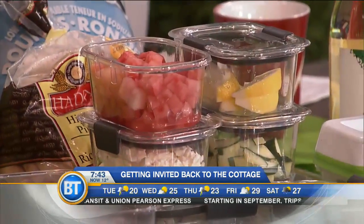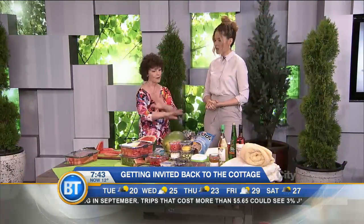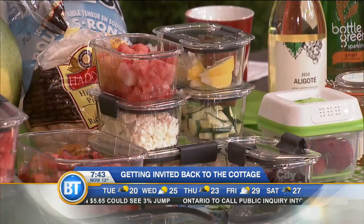But the trick is that I've done it all before, so I'm not up in the cottage while everybody else is having fun on the dock. I'm already prepped and ready. And again, look at how much less space this takes up rather than this hunkin' thing of watermelon and all these other things if they weren't cut down.